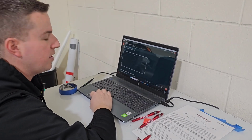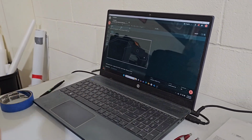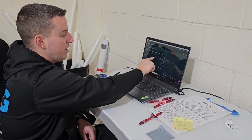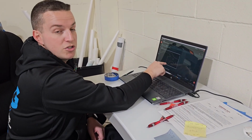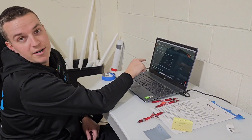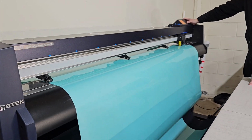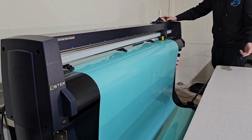All right, guys, we're getting ready to plot out the quarter panels. So as you can see, this is a giant piece. It goes from the A-pillar all the way back to the rear bumper and down to almost the rocker. It's a ginormous piece. We're gonna get it on. We're gonna probably need 3 people to get it on. Driver quarter panels, they're 10 feet of film. We might honestly go through the whole roll.